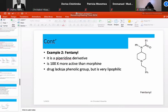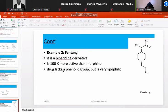All right, and the other one is fentanyl. With fentanyl, you find that it also has a reduced number of rings, the other rings have been removed, but it still maintains analgesic activity, and it's about 100 times more potent than morphine. It still lacks the phenolic group, but it's very lipophilic. Just look at the structure, how it is. Because it's very lipophilic, it's able to cross the blood-brain barrier and have an impact.